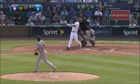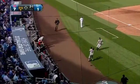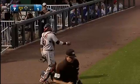Hosmer drove in a run in the first inning. That's popped up. Santana with Hanahan, and Santana makes a very difficult play. Hosmer is 1 for 2.